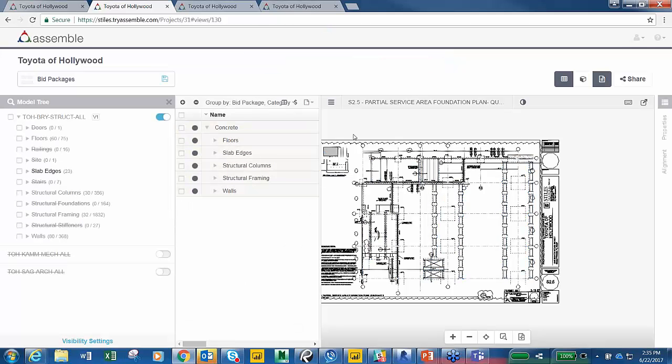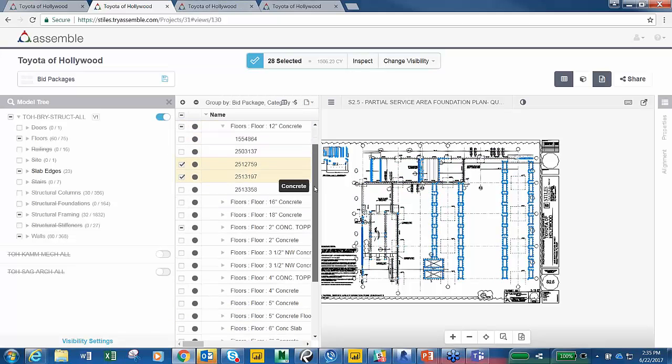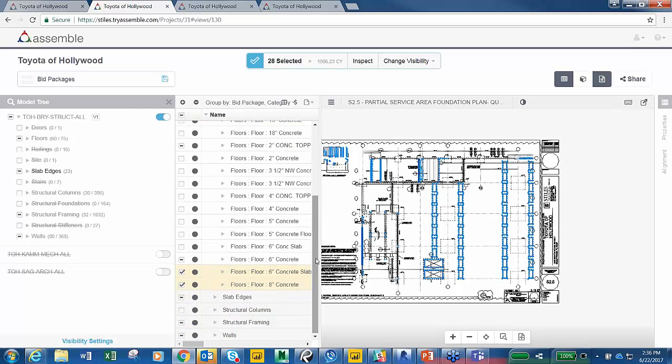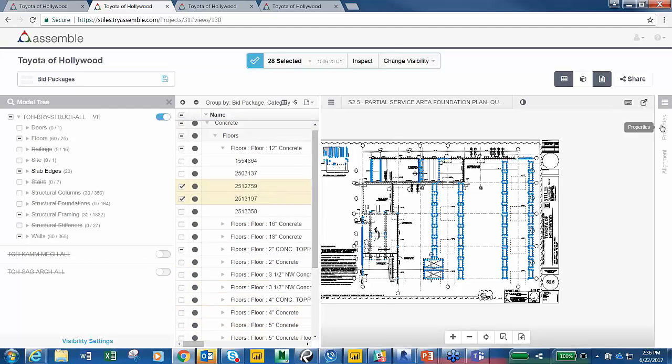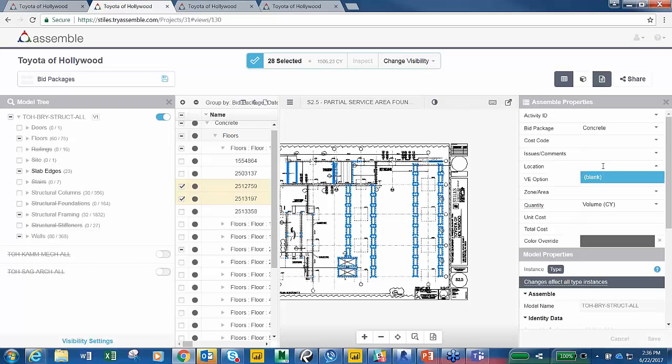All right, and then I'm going to do that bounding box, right? So this is all service area, so we're going to grab all of this stuff here. And you can see that I've only selected the elements that are showing up on this page of the concrete here. So I could go ahead and assign that a location of the service area.